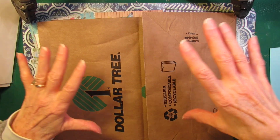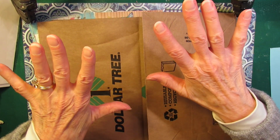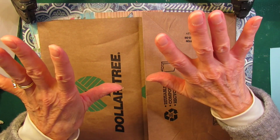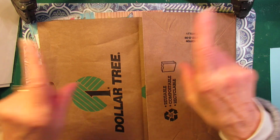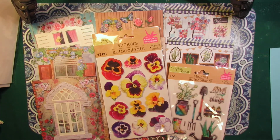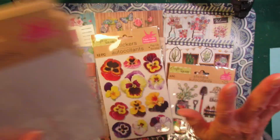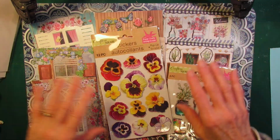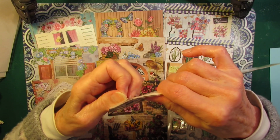I'm going to start with this small Dollar Tree haul first. I'm going to try not to take up too much time, but I am so excited to show you some new spring stickers from the Dollar Tree. I've taken most of them out of the packaging already because, you know, the glare on the plastic, and I was looking at them up close.